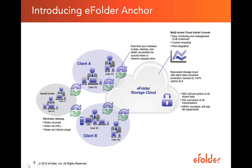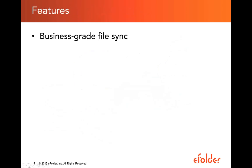So I'm going to go through some of the detailed functionality, but Anchor at the end of the day allows MSPs to go out there, weed out the security risks at your clients, but then put in place a business-grade and secure alternative that you can manage and control and make very attractive profits. So let's go through really quickly the different capabilities of the Anchor service, just so it's clear.